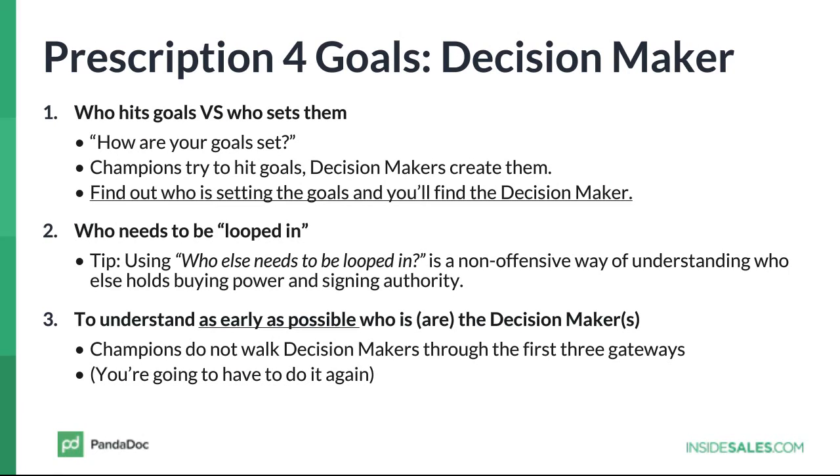Another way to decide who's actually a champion versus who's a decision maker, there's some questions that we can ask here and dive a little bit deeper. And you can ask some really cool questions here that's different than who has purchasing authority, because that sounds really offensive. You can ask some questions like, how are your goals set in your organization? If you find out who's setting goals, you typically find out who has the most authority. Champions try to hit goals, decision makers create them. It's a big difference here.